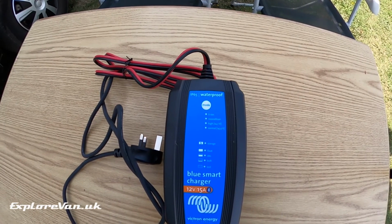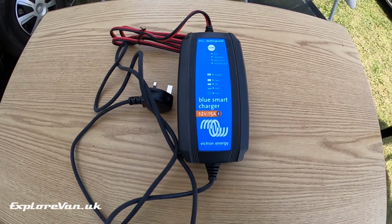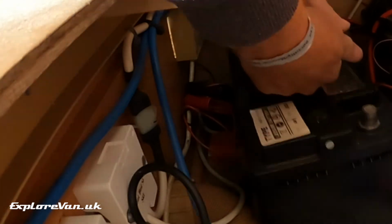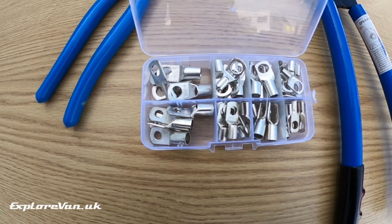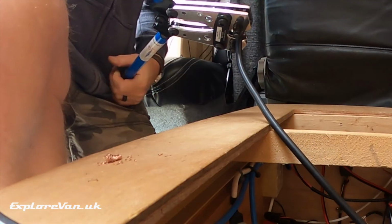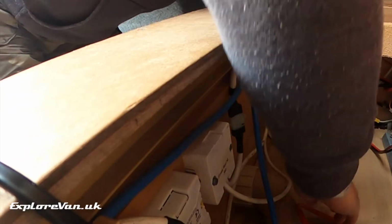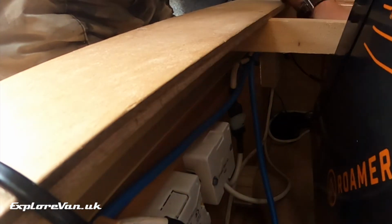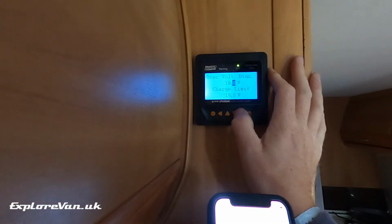Our old C-Tech mains charger didn't have a lithium battery profile, so we upgraded to a Victron Blue Smart charger. The installation process was relatively simple, removing our old AGM battery, which as you can see had solid battery posts, which meant we needed to add terminal lugs to our cables ready for connection to the new battery. Once that was done, connecting up was a breeze. We then used the information provided to us by ROAMER to set the parameters on our solar controller.